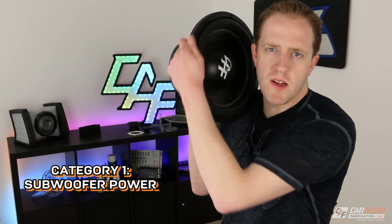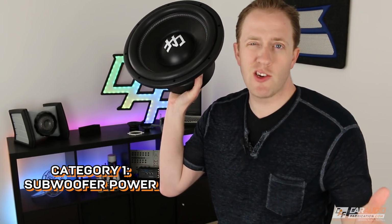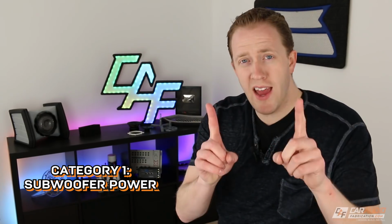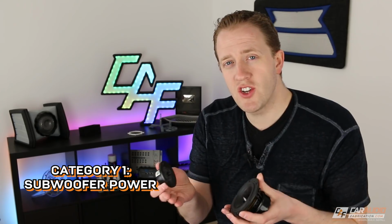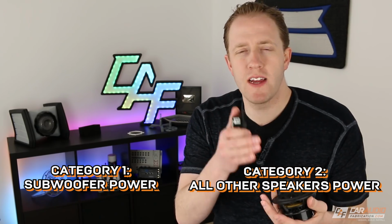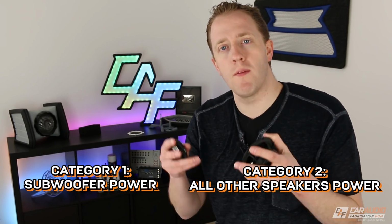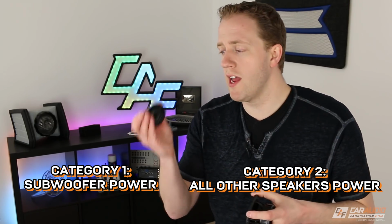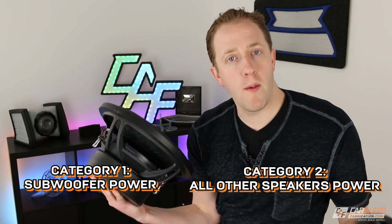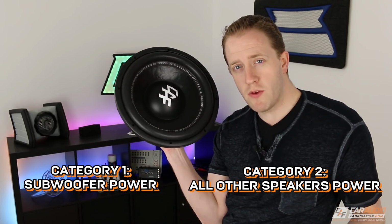We're going to break our power into two different categories. The first category is amplifier power that is for subwoofers. In other words, our speakers that are playing the range of frequencies from like 20 hertz up to 80 hertz. Next, we have essentially the rest of the power for all the other speakers, everything that covers the audio range from 80 hertz all the way up to 20 kilohertz. Everything else covers our mid-bass, our mid-range, and our tweeter speakers.